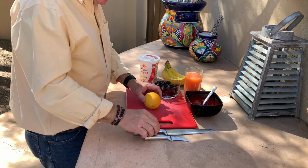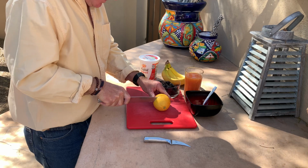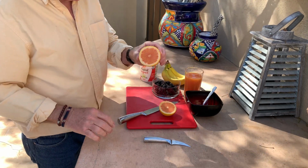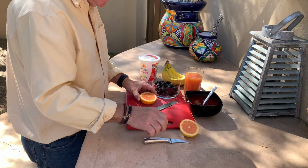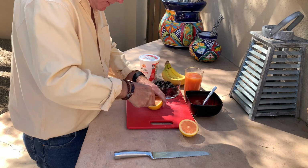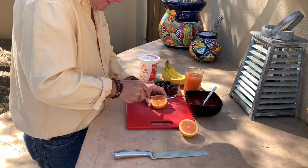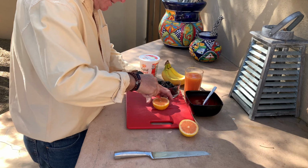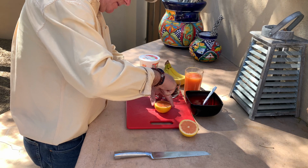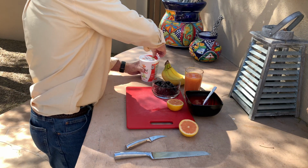So we're gonna take this grapefruit here, we'll cut it in half. That right off the tree, nice. And then we'll cut around the edges here. Just cut these little serrations in here. Okay, that's one done.